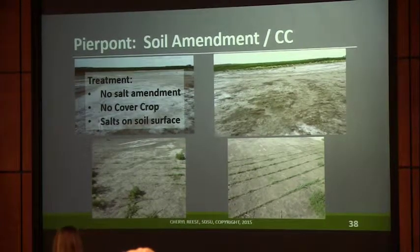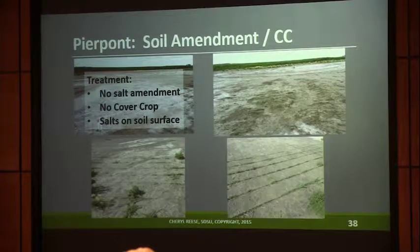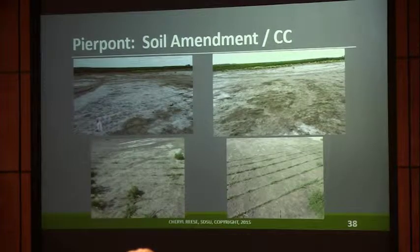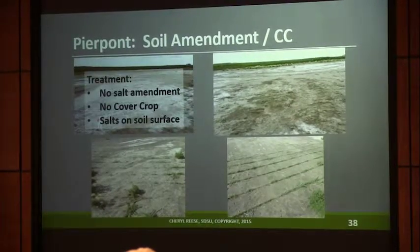These plots, this was put on a year after these photos were taken, okay? So here's site number one, no treatment, no salt amendment, no cover crop. Looks pretty ugly. Looks like concrete. And those are the white salts on the surface. So that's the first one right there.